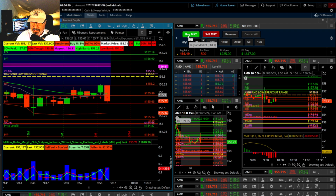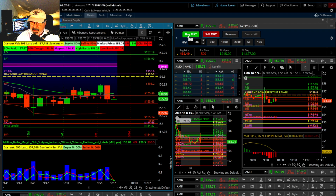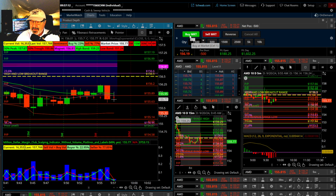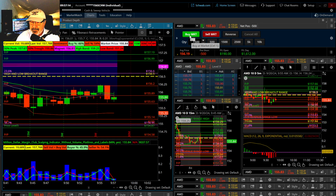So is it going to stop right there? Is it going to bang through back down where the morning star was? Over here's our morning star. I'd like to see it get down to that level if it can. Is that it? That might be it.